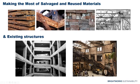And this also, I think, applies to the way that we are designing now, of how we can keep in mind designing for disassembly of these materials so that future buildings can use them, as well as designing our structures for the ability to be used for different purposes in the future. Like a parking garage, how can we design it so that it could become an office space in the future so that it doesn't need to be demolished and all these materials go to waste?